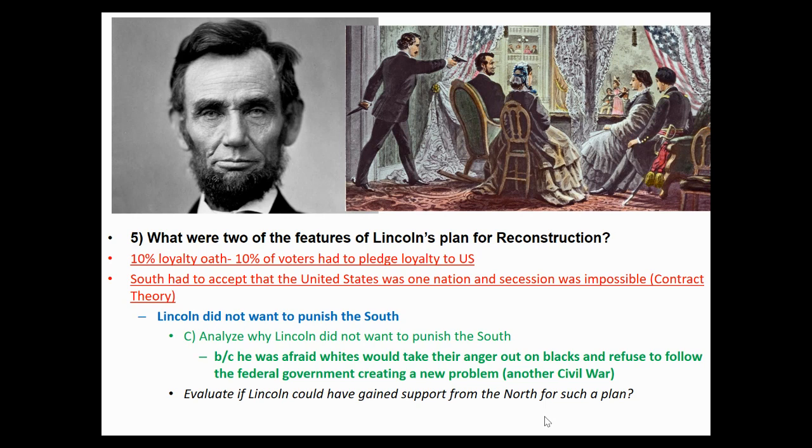I mean, there's a reason why he's arguably the greatest president in American history. Not even arguably, people say he is the greatest president in American history, right? And he had the support of the American people. People trusted him. Of course, what major problem is going to happen that's going to prevent his plan of not punishing the South from being implemented? And the answer is he is assassinated, right?